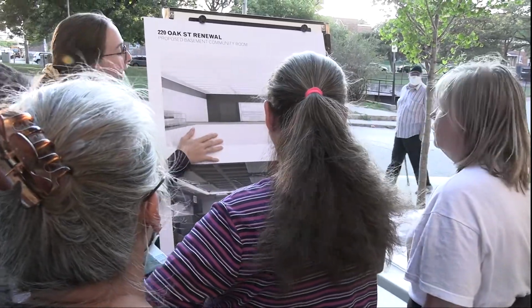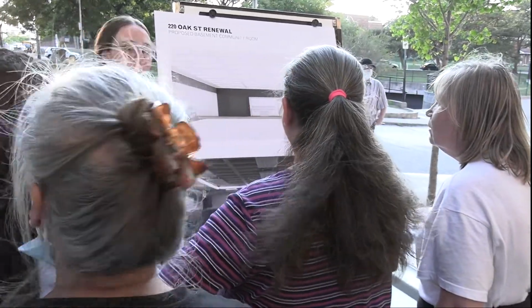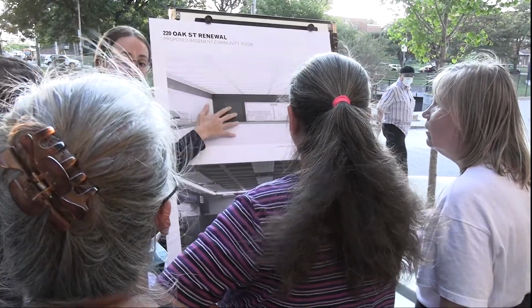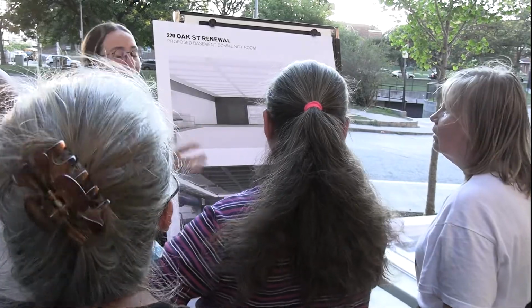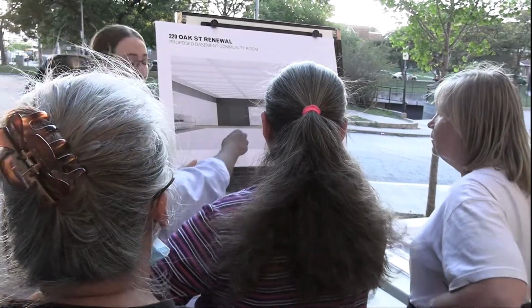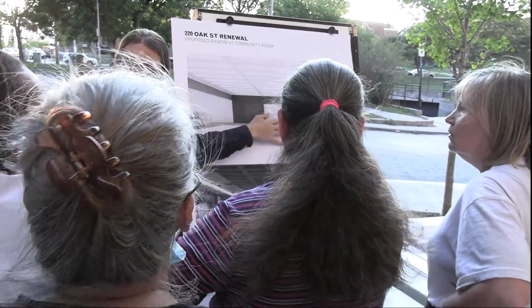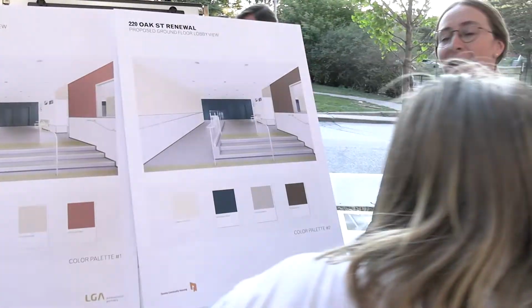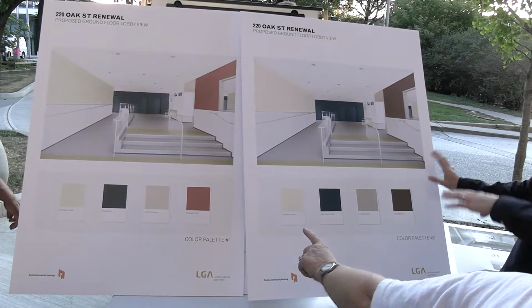Yeah, so we're filling it, and then the features in this space are going to be a kitchenette, fridge, and storage for chairs. So similarly to the other room, that would be good, flexible, multi-purpose space for meetings, if everyone has snacks and stuff. Exactly. Yeah, exactly.